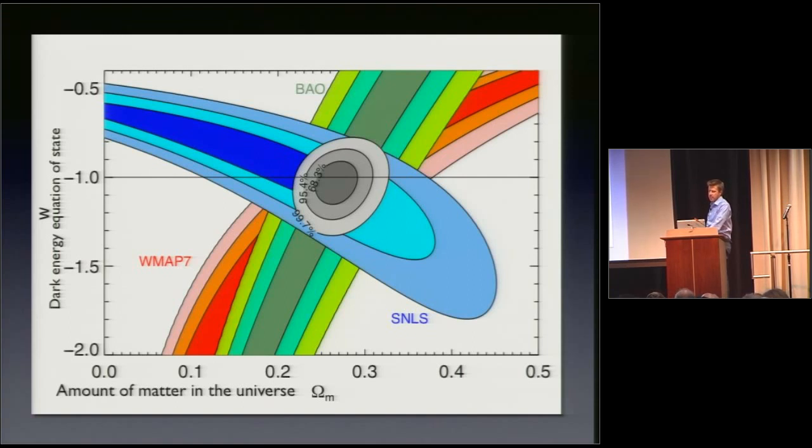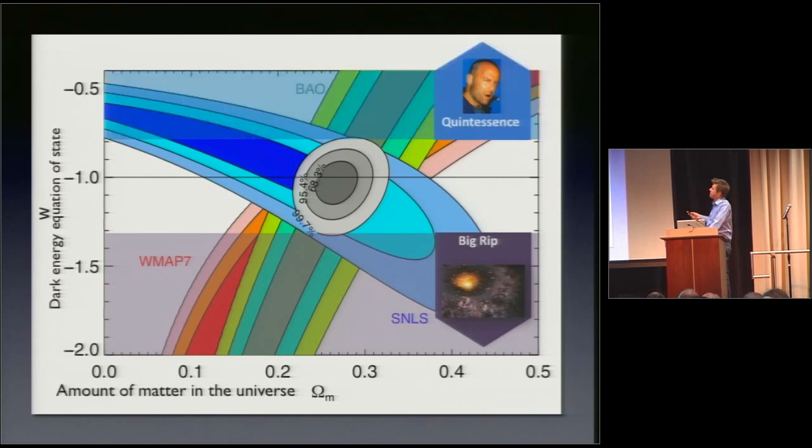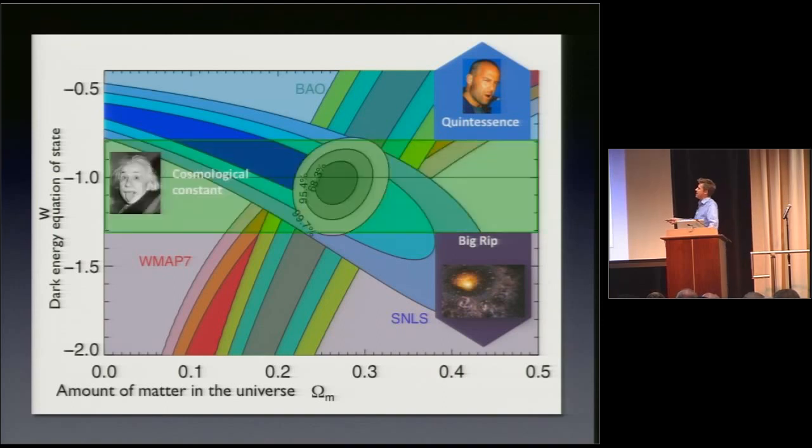And when we do that, remember our possibilities were Big Rip, and if that's true, this little target would have been down here somewhere, or it could have been the Bruce Willis universe, quintessence. So remember, the dark energy's power decreases with time. But it turns out that the predictions match what Einstein said with his cosmological constant. He had no idea about dark energy. He thought this was his biggest blunder, introducing this cosmological constant as a term into his equations, but it turns out that's exactly, it seems like, what we need to explain this accelerating expansion of the universe.